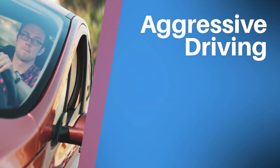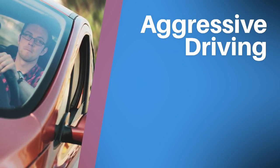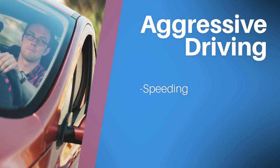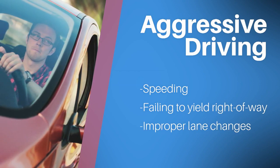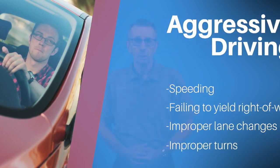Aggressive driving takes a whole host of unsafe actions, including speeding, failing to yield the right-of-way, and improper lane changes and improper turns. Rather than tell you what you already know, that aggressive driving is bad, we'll look at how and why it happens and what to do about it. After all, this is driving in the real world, so let's look at how we're all part of it.